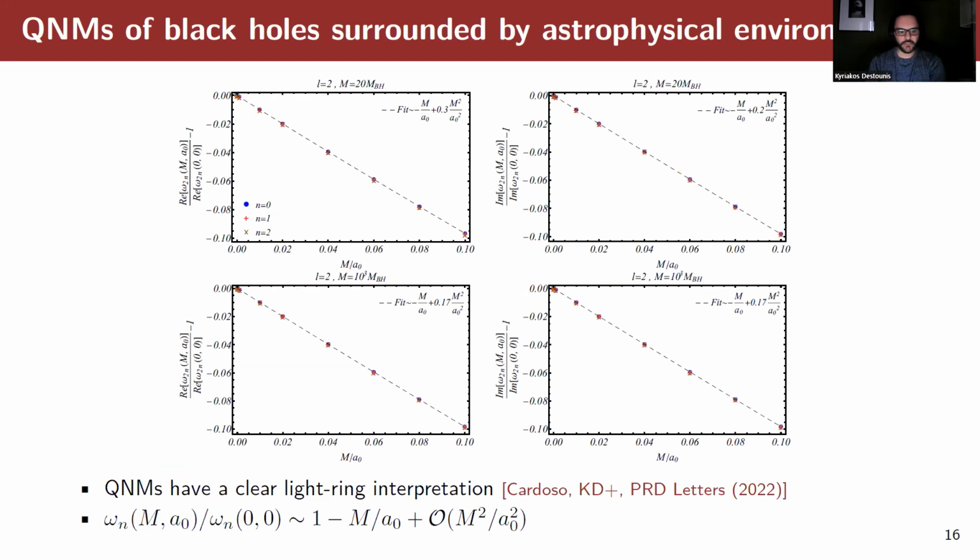Now, let's see this figure a little bit. We have plotted here the real part and the imaginary part of an L equals 2 and different overtones n of the fundamental quasinormal mode in a galactic dark matter halo. That's why we have this M and a_0 here, and we plot it with respect to the compactness. And we do a fit on the modes that we find. We choose, of course, different masses as before, and we see that the fit is perfect.